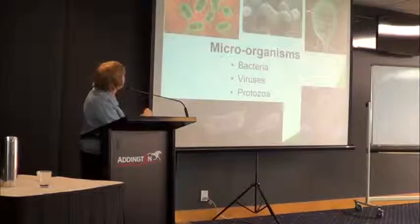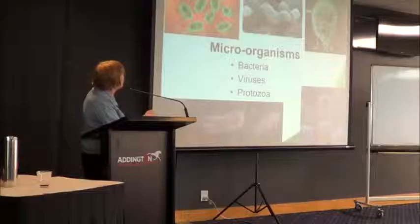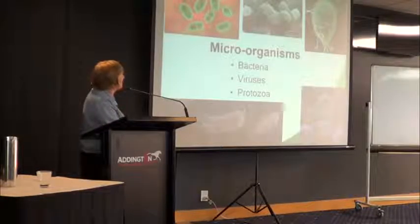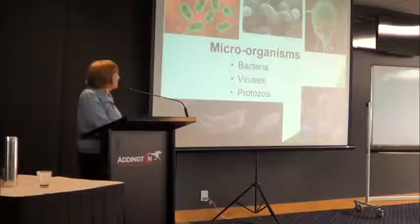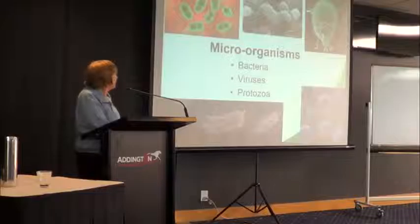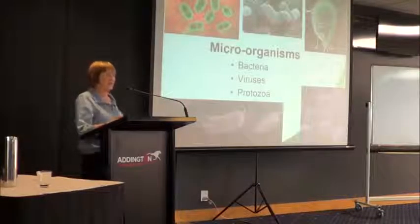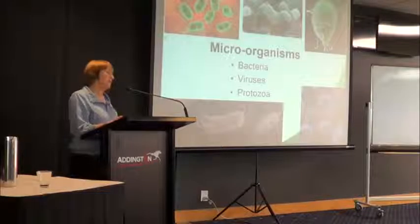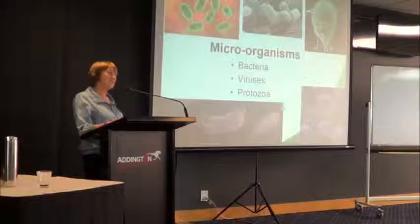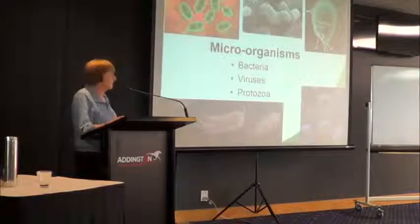Okay, we've got some bacteria here. This is Enterococci. This one here is Campylobacter, which is a bacteria. This one here is a protozoa. This is Giardia. This is an example of a virus down the bottom corner here. And this one here is E. coli. Now, they look pretty amazing in these pictures. It's a great thing about these biological stains and electron microscopes, the sort of views that you get.